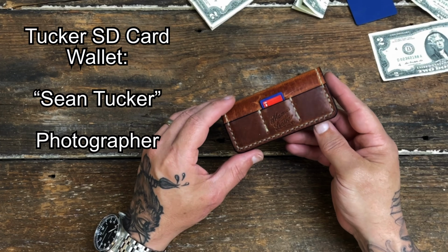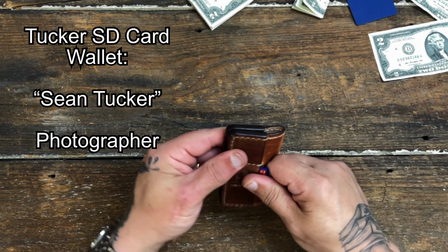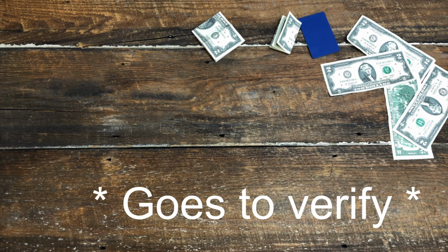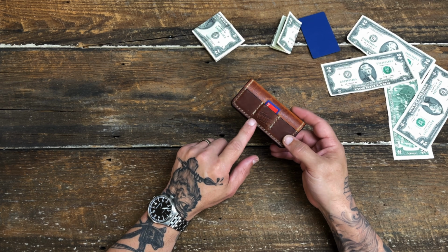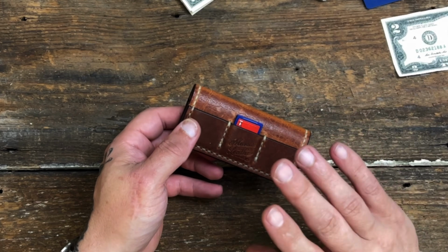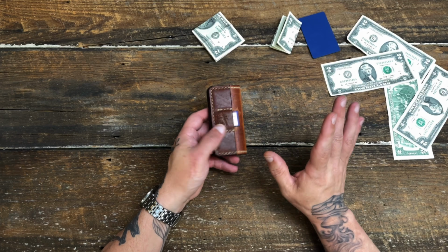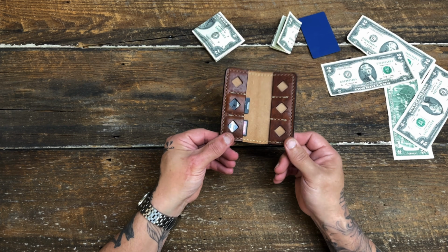The Tucker SD card wallet for your SD drive thingy boppers. This is named after Tucker, what's his name? Sean Tucker. He's a photographer on YouTube. I think he's over in the UK. Wonderful, wonderful YouTuber, great photographer, and I love all of his videos, and I could just listen to him talk about anything all the time. So this is named after him.